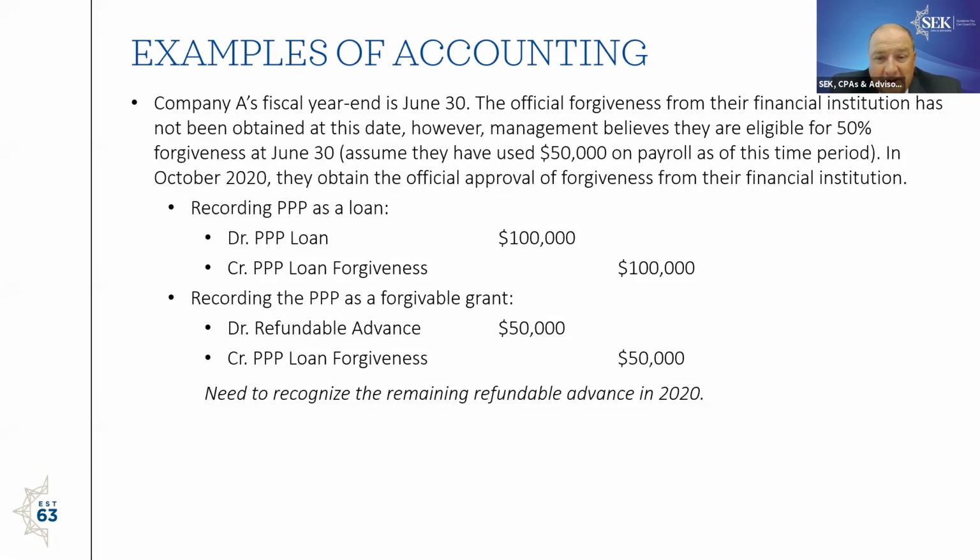deciding what to do. The other example is if we were qualified for $50,000, there again, if it was a loan, we didn't take anything. So we're going to bring it all into income in this time period, in 2020 or 2021. If we had recognized $50,000 as income as of June 30, we're just going to bring the other half in in the year 2021 whenever they receive their official forgiveness.